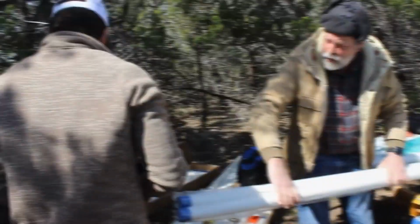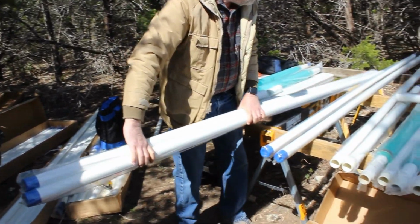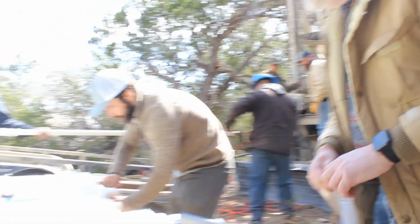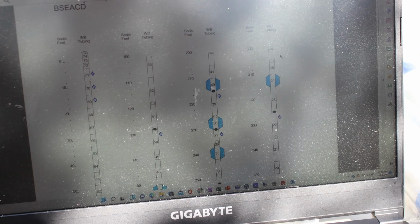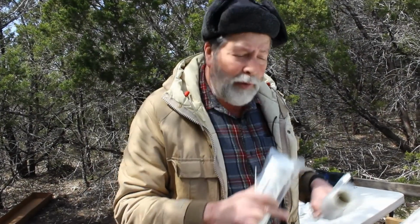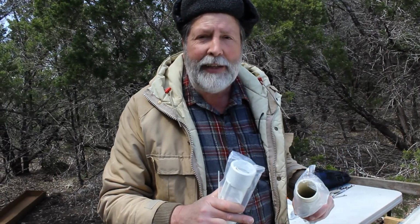Installing the monitor well is a tedious process. Before the installation began, the well was designed based on well logs and geology. We have measurement ports from which you can measure pressures in the aquifer and you can collect samples. And we have pumping ports which you can open up and actually do hydraulic conductivity testing.